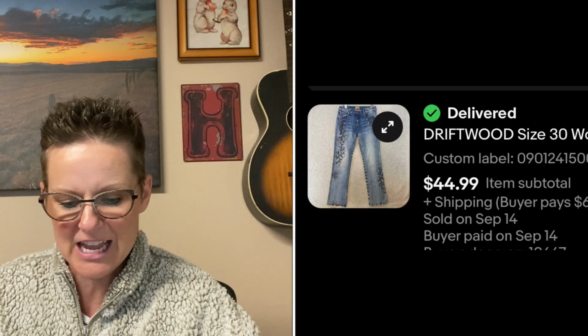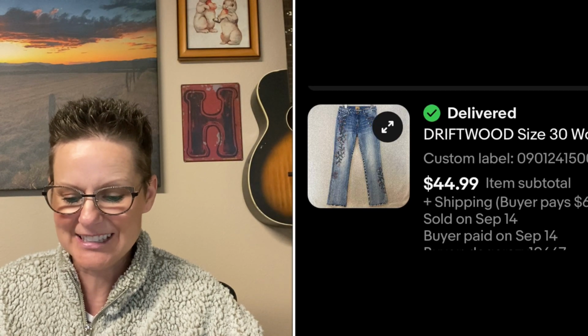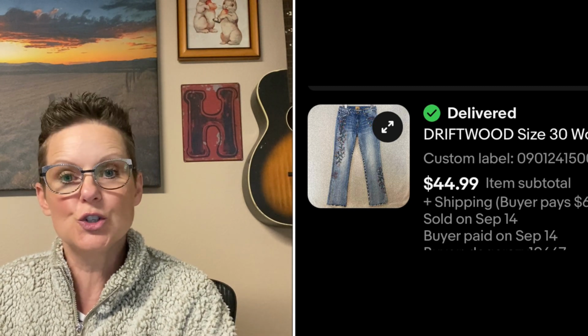Okay, next up, this one is a pair of driftwood jeans. I did pay up for these. I paid $15 for these jeans, and they sold for $45, giving me $23.24 in profit, and those just took 2 weeks to sell. They're so pretty. I wish they would have fit me. They were nice.